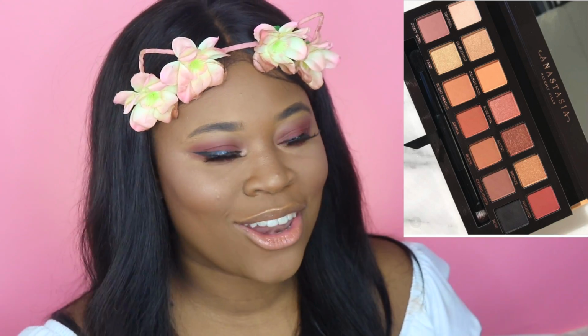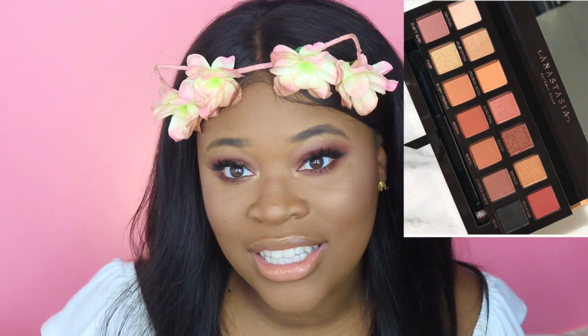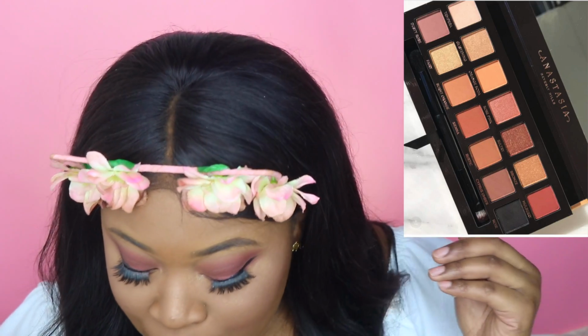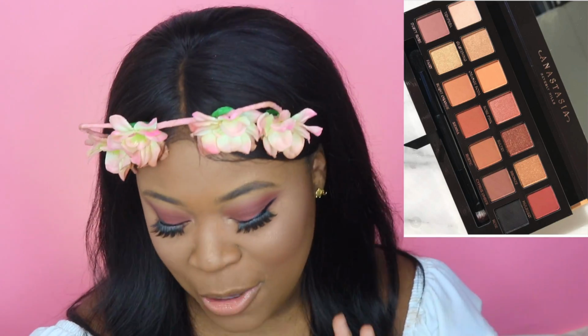There it is. I don't need to spend $42, because just give Shop Hush 2 to 6 business days and they're gonna come up with a complete dupe for $10. So yeah, I'm sorry, Anastasia, you did a great job and it's a beautiful palette.